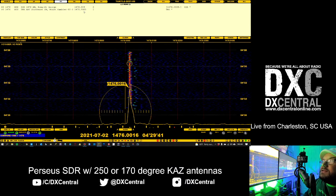The Australians, you have one below and one pretty close, zero beating on 1476. Same kind of case as the Thailand station. I would expect to see it closer to this line over here in the middle. There's nothing from North America, Central America, or South America on frequency. So when we present the evidence, this station is in the right location. It's in my antenna path. It has the power to get here.